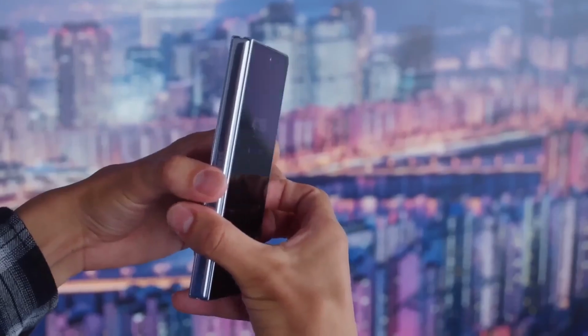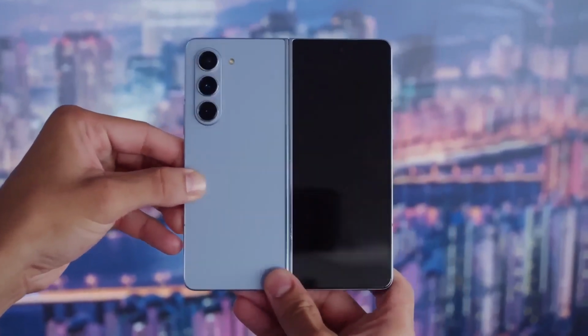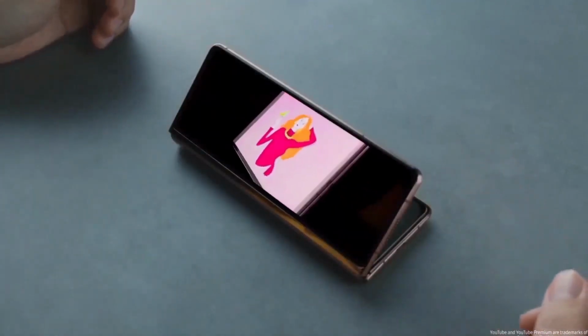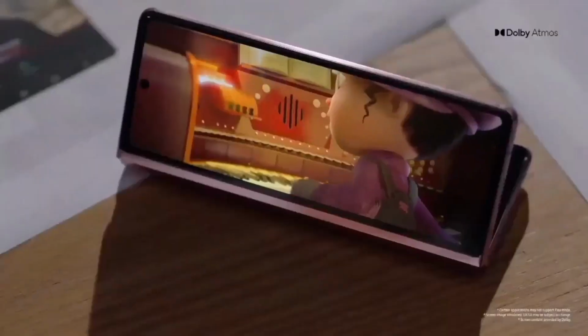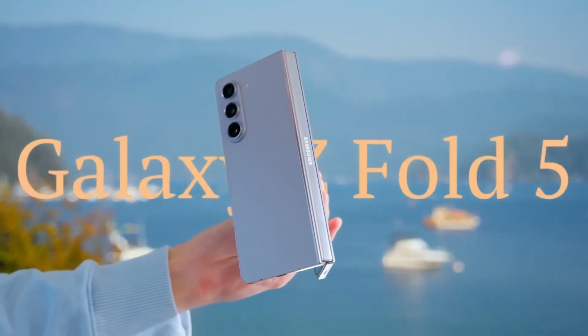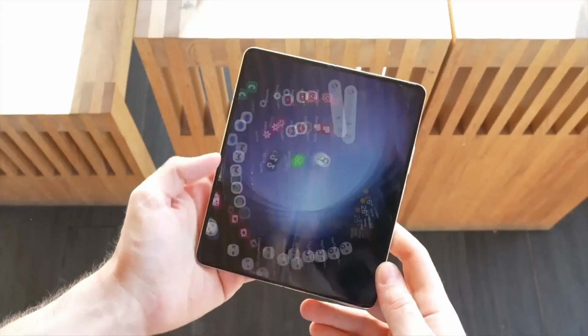The Galaxy Z Fold series has been widely regarded as the leading book-style foldable phone lineup on the market, particularly for everyday use. Nevertheless, criticisms have been voiced regarding their weight and thickness compared to rival foldable devices. Take the Galaxy Z Fold 5, for instance. It weighs 253 grams and measures 13.4 millimeters in thickness.